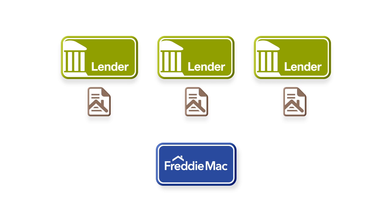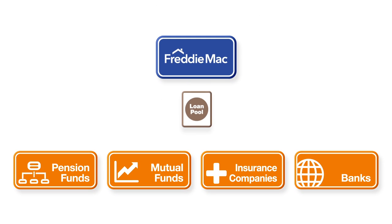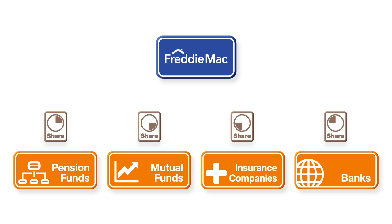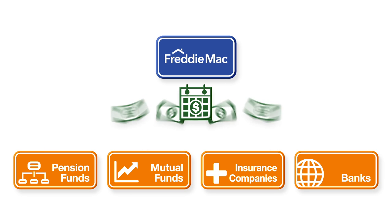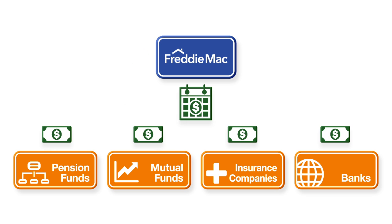What does your mortgage or rent check have to do with the global economy? What is Freddie Mac's role in making the connections? Freddie Mac pools the mortgages it buys, bundling similar types. It then sells shares of the pool to investors from around the world, such as pension funds, mutual funds, insurance companies, and banks, including foreign central banks. Investors are willing to buy these shares because Freddie Mac guarantees that they'll receive a steady stream of income over the life of the mortgages in the pool, based on the principal amount and interest calculated on the mortgages.